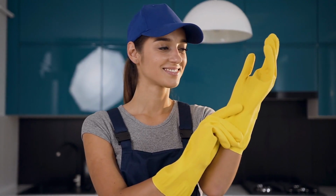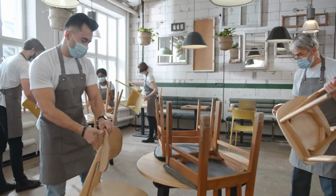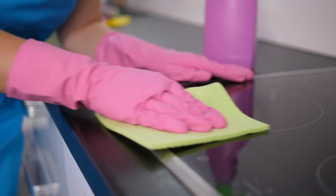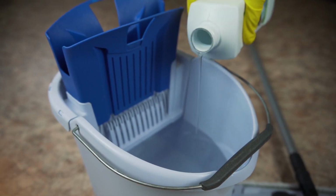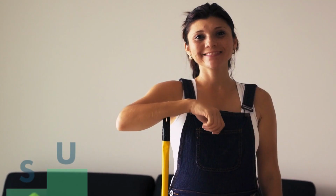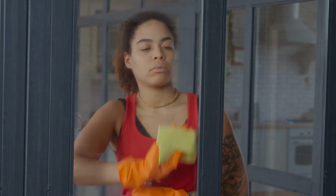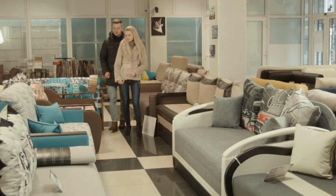So there you have it. With a few simple tweaks to your cleaning routine, you can save money without sacrificing a sparkling clean home. Remember, ditch the single-use cleaners. Embrace the power of vinegar and hot water. Consider buying in bulk and utilize the cleaning powerhouses already in your pantry. Most importantly, consistency is key. Regular cleaning prevents bigger problems and saves money on both cleaning supplies and replacements for damaged items.